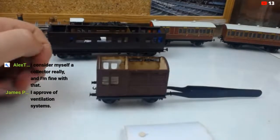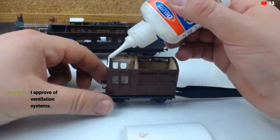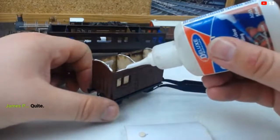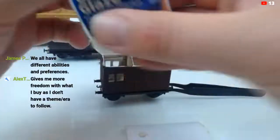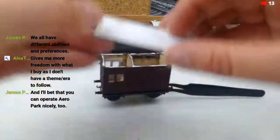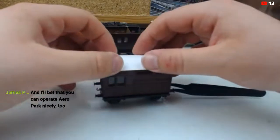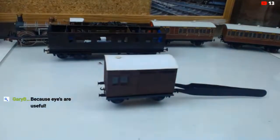Consider myself, you're a model enjoyer, there's no shame in that. Consider myself a collector really, and I'm fine with that. Both of those things are fine. Being a model enjoyer and a collector. There is no shame in either of those things. Proven ventilation systems. They are good, aren't they, James? We all have different preferences, different abilities. Indeed, James. Gives me more freedom with what I buy, as I don't have to have a theme era to follow. Makes sense. And I bet you can operate Aero Park nicely too. Indeed, PPE, because eyes are useful.